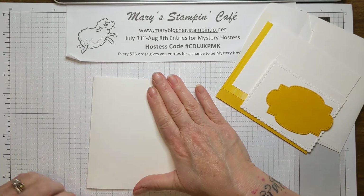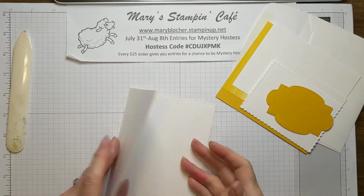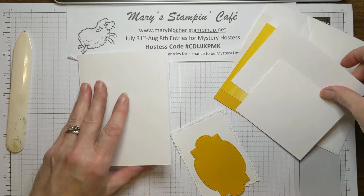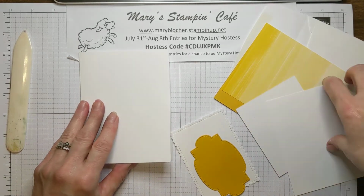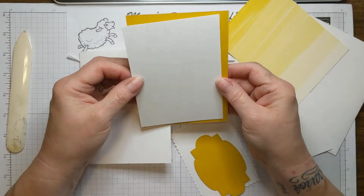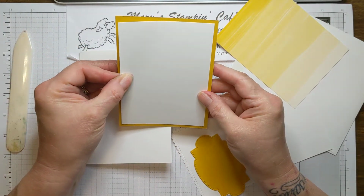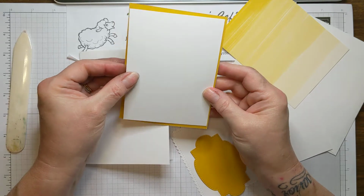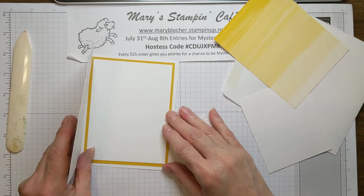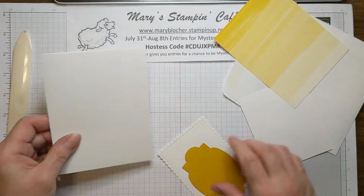So I just have a thick basic white 5.5 by 8.5, and I just scored it at 4 1/4. I also have a piece of the bumblebee cut at 4 by 5 1/4, and then 3 3/4 by 5, and that's going to be for the inside of the card. And I'm going to tell you why I'm double layering the inside a little bit later, and then you'll know.